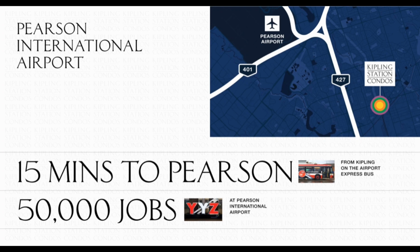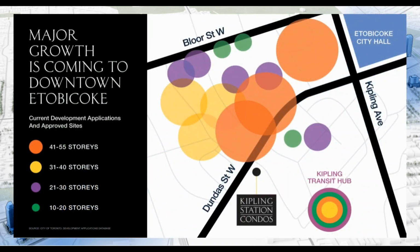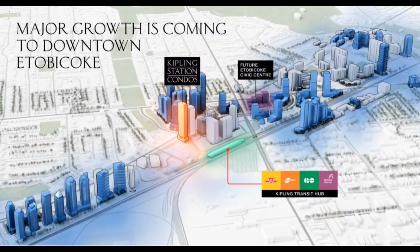50,000 people work at Pearson International Airport. Why is that important, you ask? Well, if you're looking for a great investment, this definitely makes sense. By being close to one of those big employers, you can make sure that your property can always be rented. On top of that, you will be in an area that is destined for fantastic growth. Look at the upcoming projects in this area.